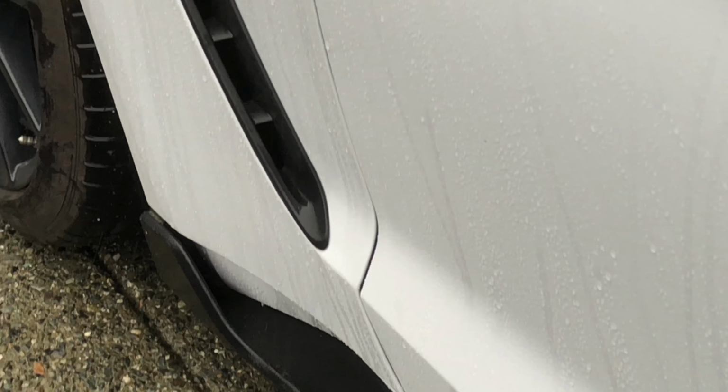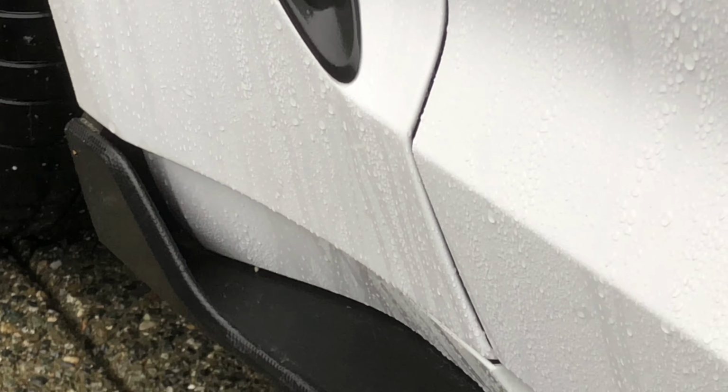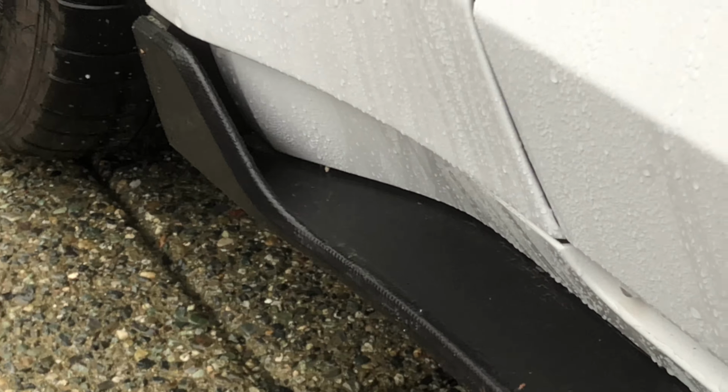Pretty sweet. And if you look here, I'm in British Columbia. It's like January, and there's rocks everywhere. This thing used to be filled, and I mean filled with rocks, and now there's nothing, not one. I went for a drive today for about 150 kilometers, and there is nothing, so it really works.